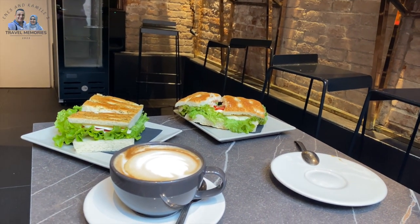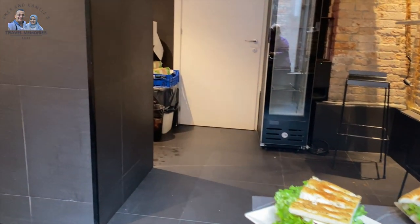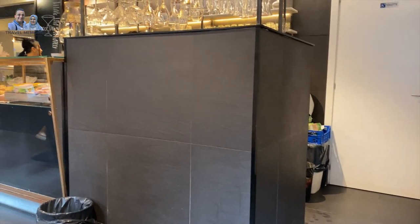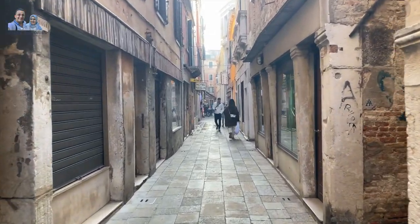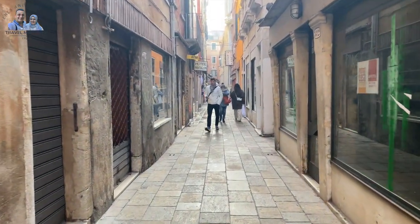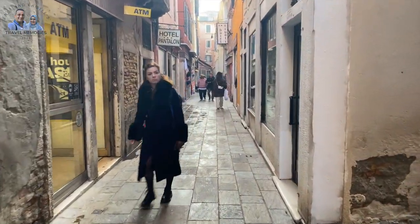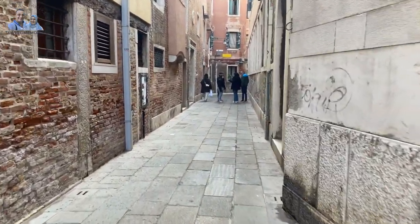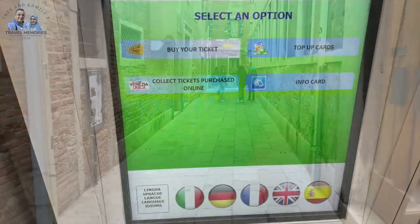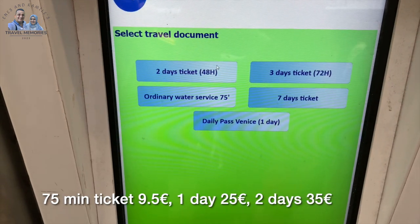We come to Dolce Vita to have breakfast. After breakfast, a ferry cruise awaits us on the Grand Canal. Public transport tickets can be purchased from cashiers or vending machines.